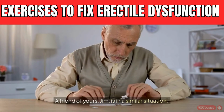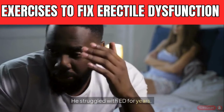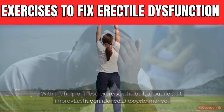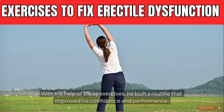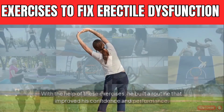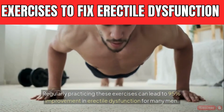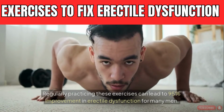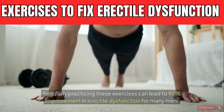A friend of yours, Jim, is in a similar situation. He struggled with ED for years. With the help of these exercises, he built a routine that improved his confidence and performance. His experience can be yours too. Regularly practicing these exercises can lead to 95% improvement in erectile dysfunction for many men.